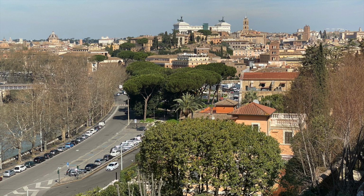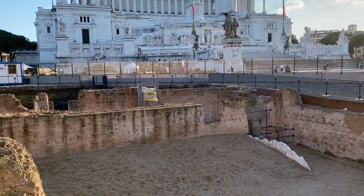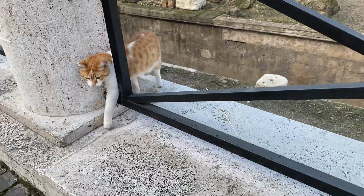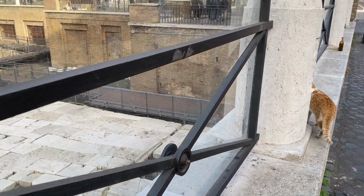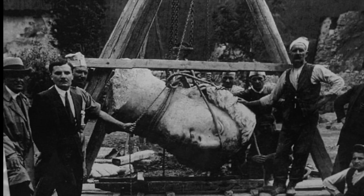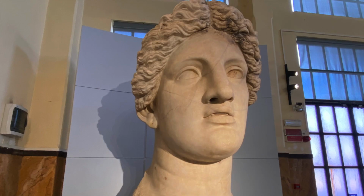You're all aware that underneath today's Rome lays the ancient city, right? So discoveries of ruins and ancient objects are everyday news. But when in 1925, during the demolition of a medieval church, they found this enormous head, well, it was a true surprise for everyone. I guess Rome is where you expect the unexpected.